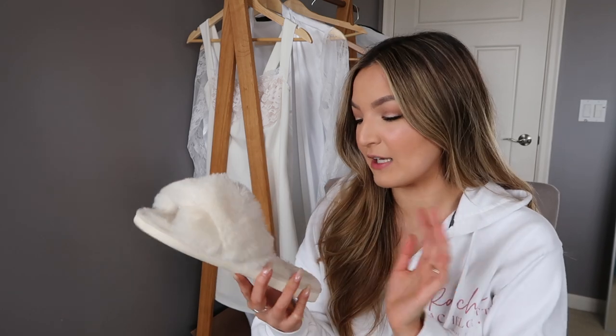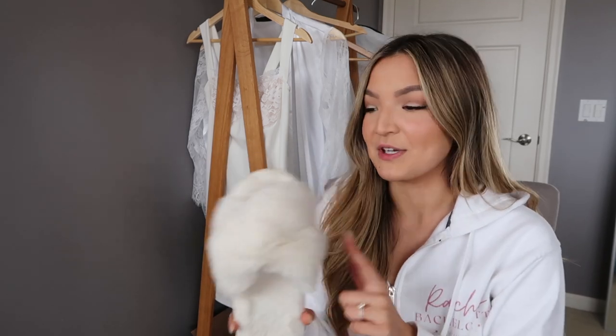The days leading up to my wedding, I had so many Amazon packages coming every single day. All right, so let's start with what I gave my bridesmaids to get ready in for the day of the wedding. So I got this pair of slippers for myself as well, but I got a pair for all of my bridesmaids. So I got 7 pairs total.